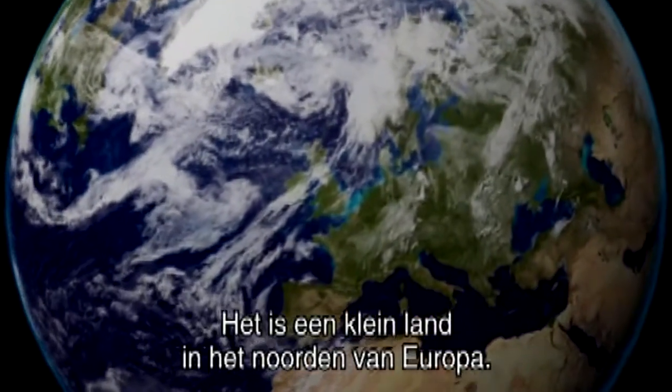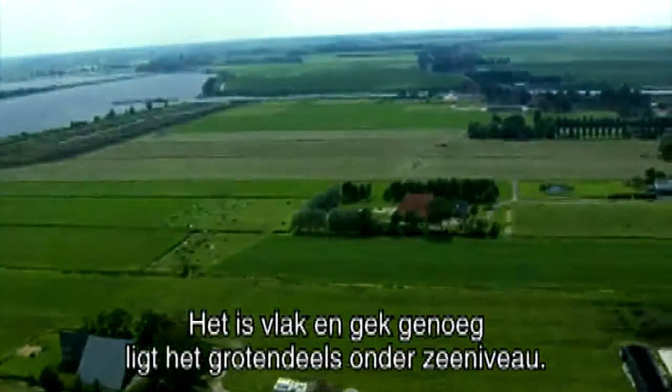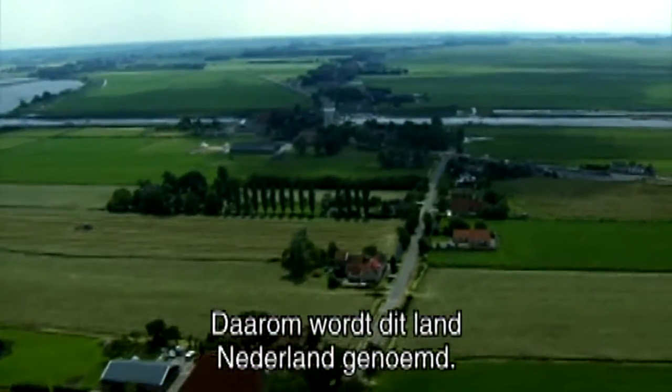It's a small country in the north of Europe. It's flat, and funnily enough, most of the land is below sea level. That's why they call this country the Netherlands.